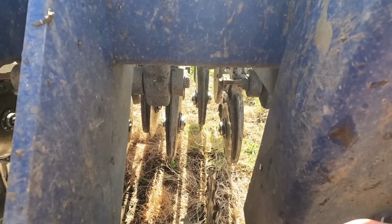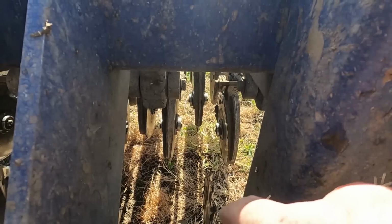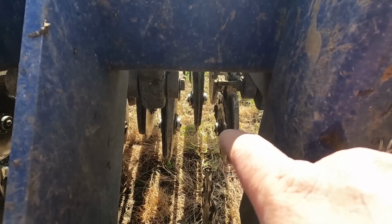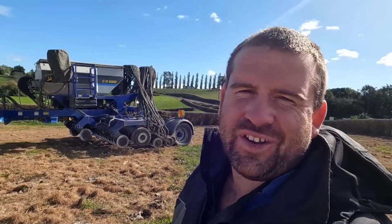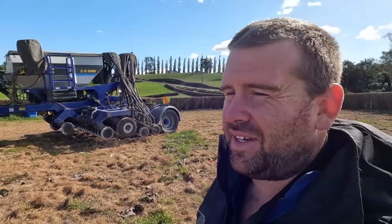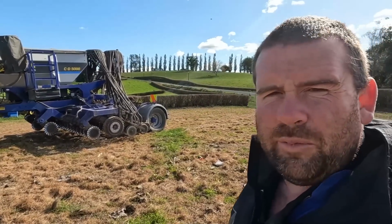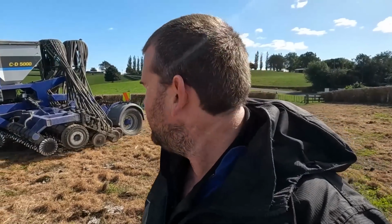Although we're a country that uses metric these days, they still call the drill spacings in inches, so in between that disc and that one is 5 inches, which is pretty standard. You don't get 4-inch drills. I think there used to be an old one. I think there used to be maybe 4 inches, but nowadays you just don't get them. Is it a 5 or 4 meter drill? 5 meter drill.